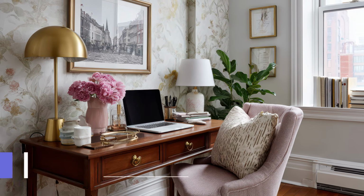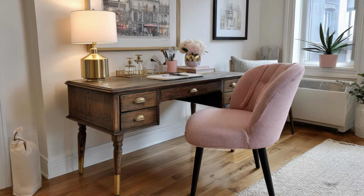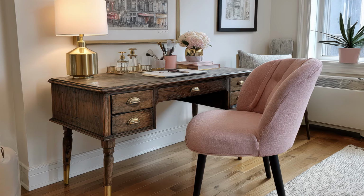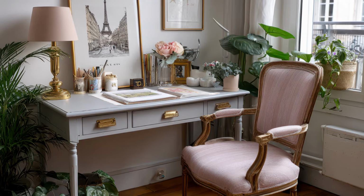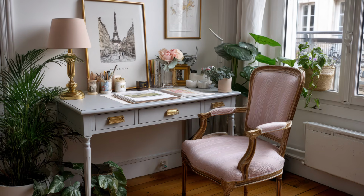Turn your work corner into a space that inspires creativity and calm. A vintage desk paired with a graceful chair sets the stage. Soft pink accents, brass details, and an elegant lamp create a harmonious mood. Keep clutter minimal and meaningful, only items that spark joy or creativity. A framed Parisian print above adds a whisper of charm.